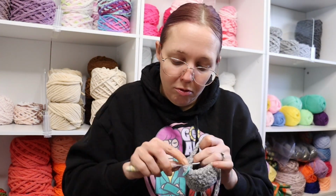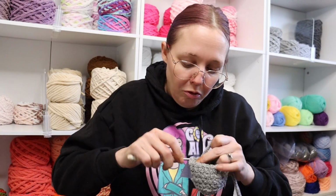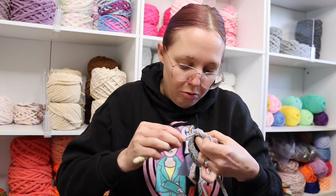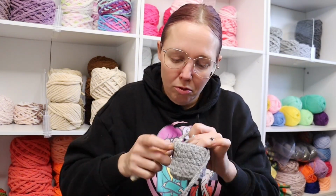So for the entirety of this particular day, all I am going to be doing is making a lot of chicken bodies for my next market, and hopefully these will also sell.